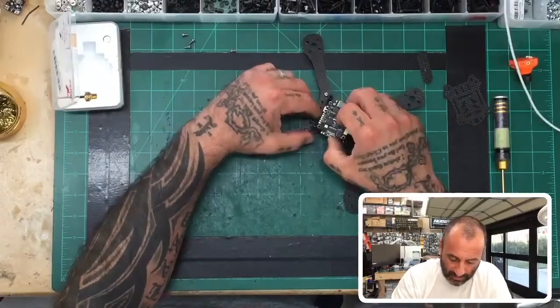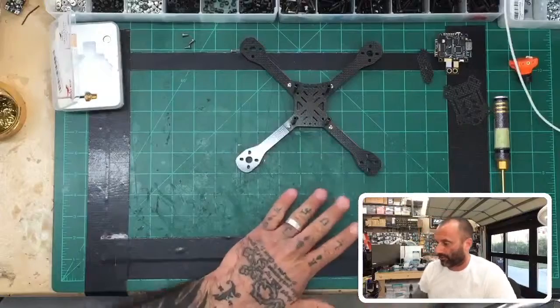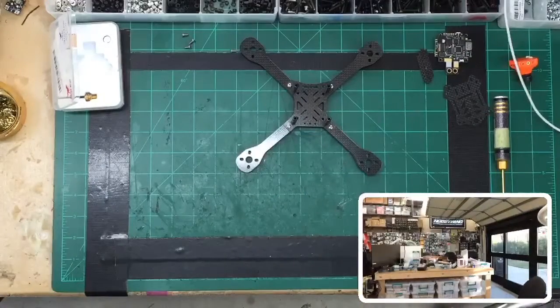So there was another frame, and I'm going to go grab that real quick. Give me 1 second, and I'll be back here shortly to show you.